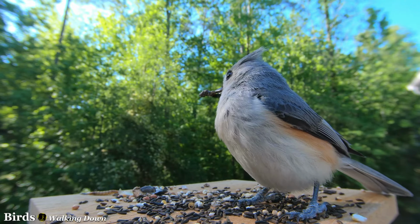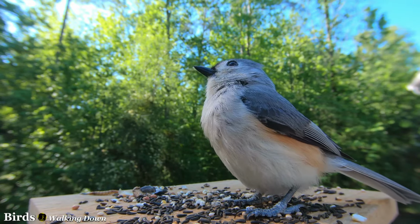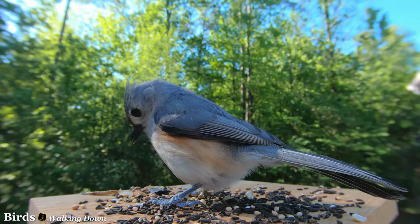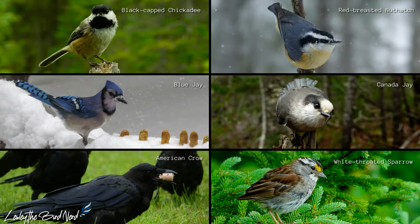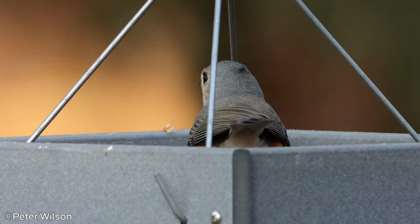Researching the tufted titmouse and watching videos of them have given me a good insight into what these birds must be like. Although I don't have them in my location and am therefore not as familiar with them as I am with the chickadees, I can imagine myself spending just as much time with these birds as I do the chickadees, nuthatches, blue jays, gray jays, crows, and sparrows that I get in my area. It wouldn't be long before I'd be naming individuals of this charming species.